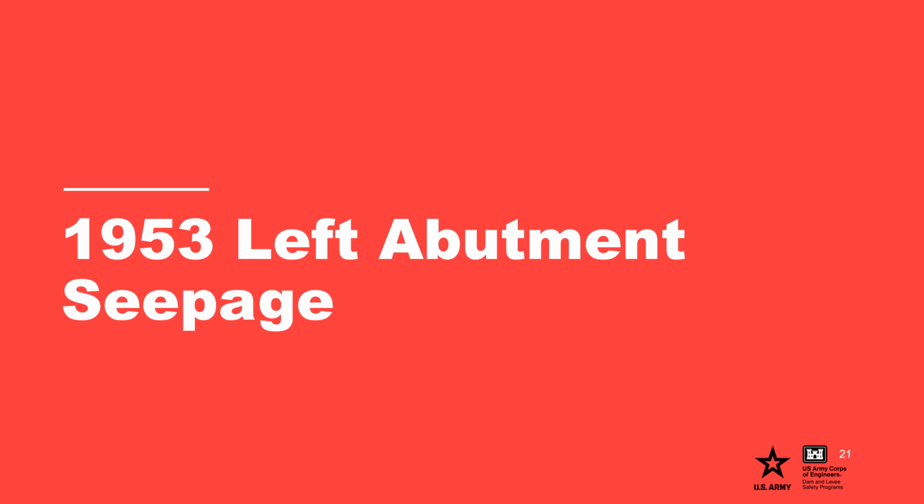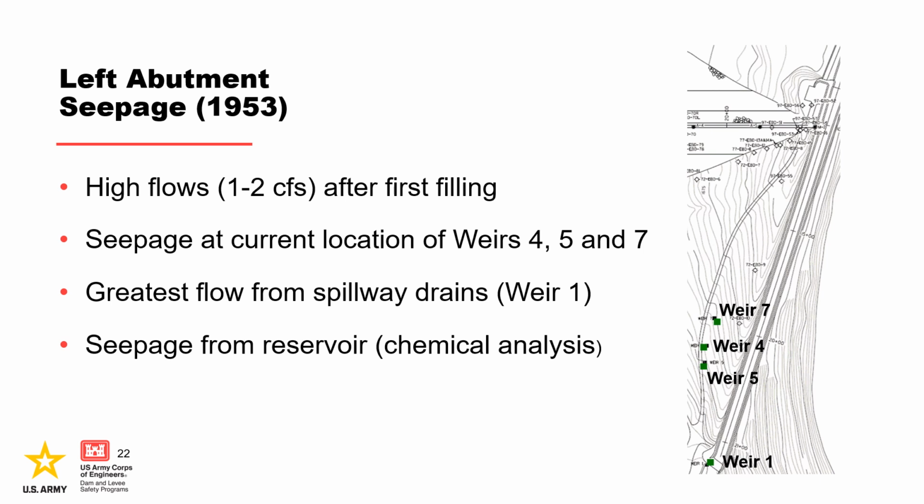The first seepage issue occurred at the dam in 1953 at the left abutment. After first filling, very high seepage flows were observed in the left abutment fractured bedrock near the spillway channel. Weirs were constructed to monitor flows that ranged from 1 to 2 CFS. Chemical analysis confirmed the seepage was coming from the reservoir.